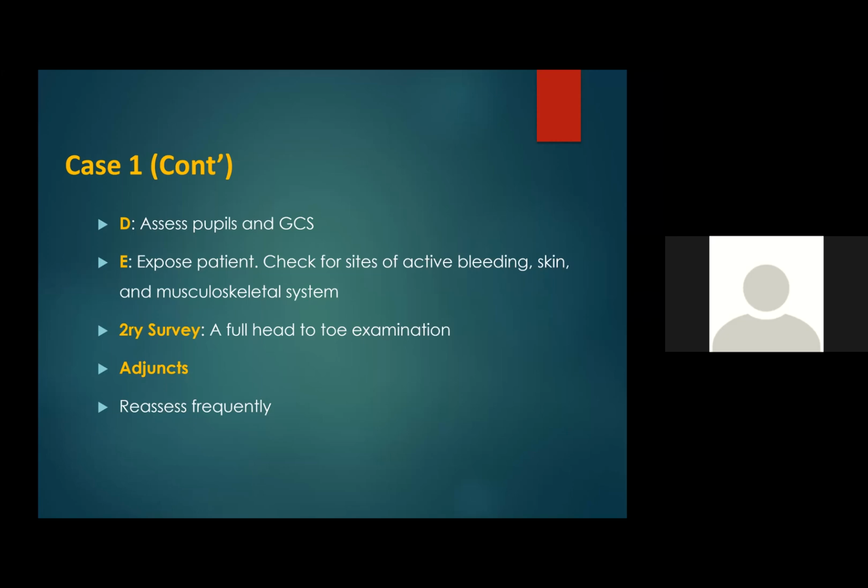We assess the pupil and Glasgow Coma Scale. This is disability. And we expose the patient and we check for site of active bleeding, skin, and musculoskeletal system. And then the secondary survey to examine the patient from head to toe, to look for any signs of bleeding or any abnormal findings. Adjuncts, what adjuncts should we do? Like blood work. So we draw for CBC, chemistry, we call it a trauma profile, blood group, and okay.